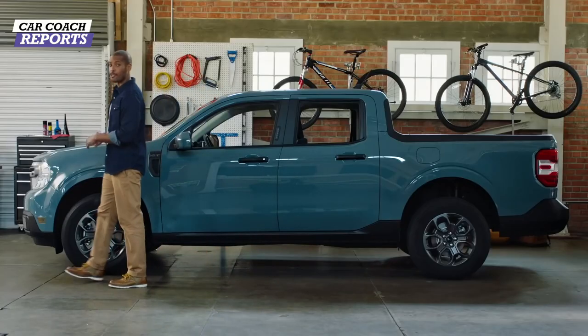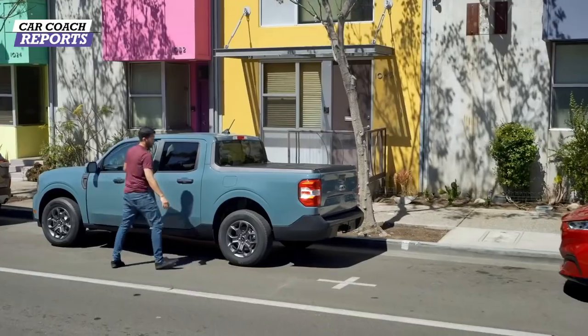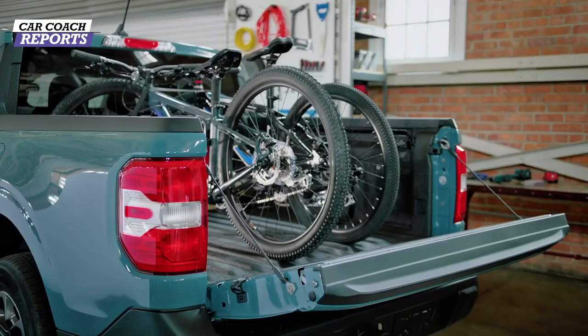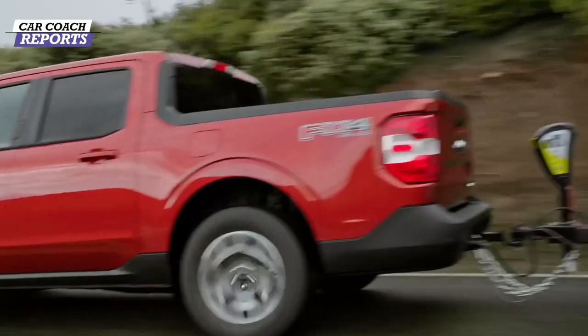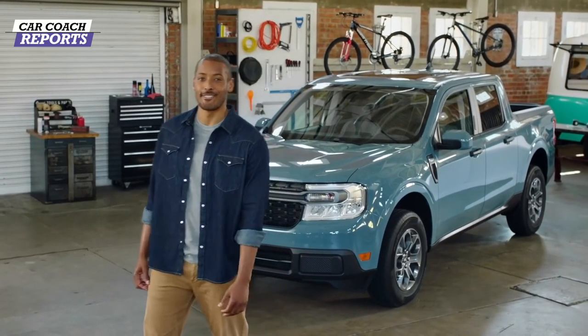Maverick boasts a tight turning radius and compact size for easy driving and parking around the city. Maverick has city maneuverability with truck functionality. The truck is ingeniously designed to be customized inside and out to suit your lifestyle. And it delivers on the built Ford tough durability and capability you expect. Finally, the all-new Ford Maverick starts at just under 20 grand.